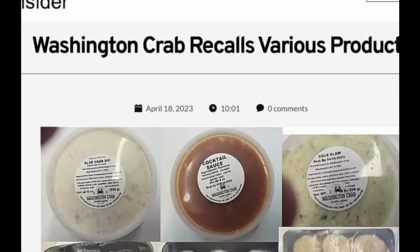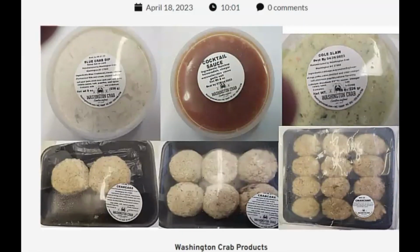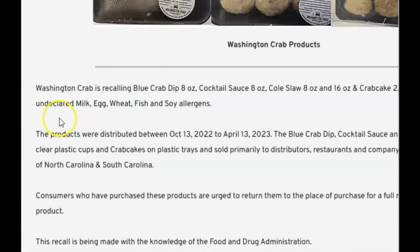Washington Crab recalls various products. We got cocktail sauce, blue crab dip, coleslaw, and it looks like crab patties maybe. It was distributed to restaurants and company outlets located in the states of North Carolina and South Carolina. Undeclared milk, egg, wheat, fish, and soy allergens.